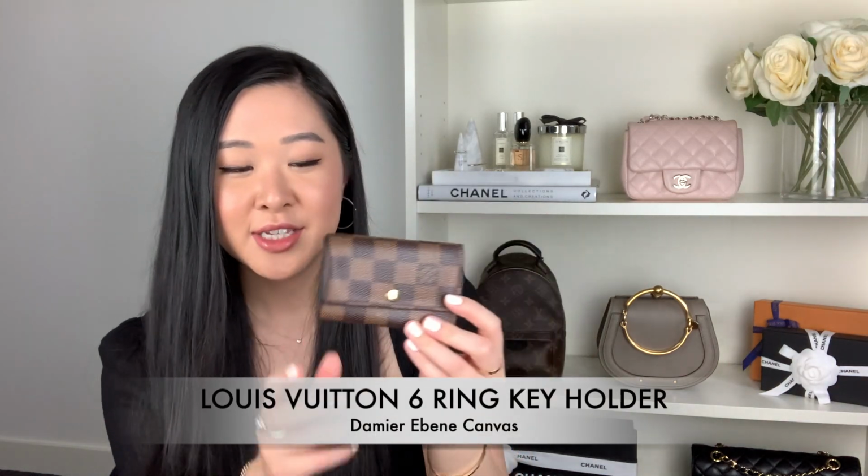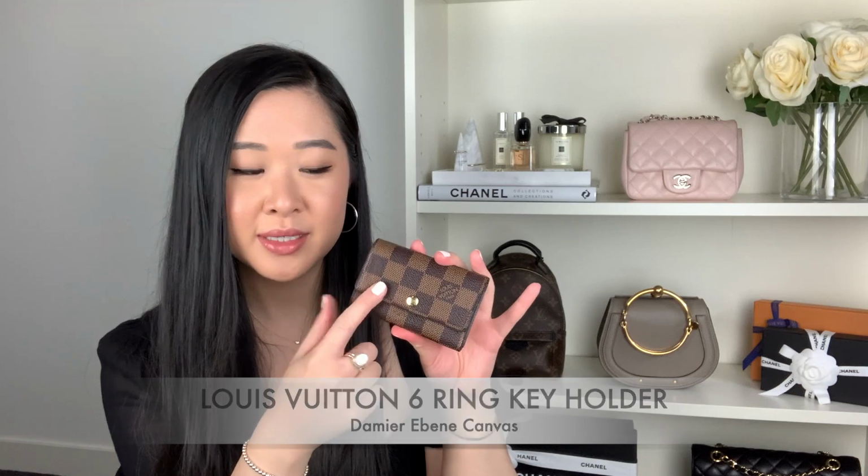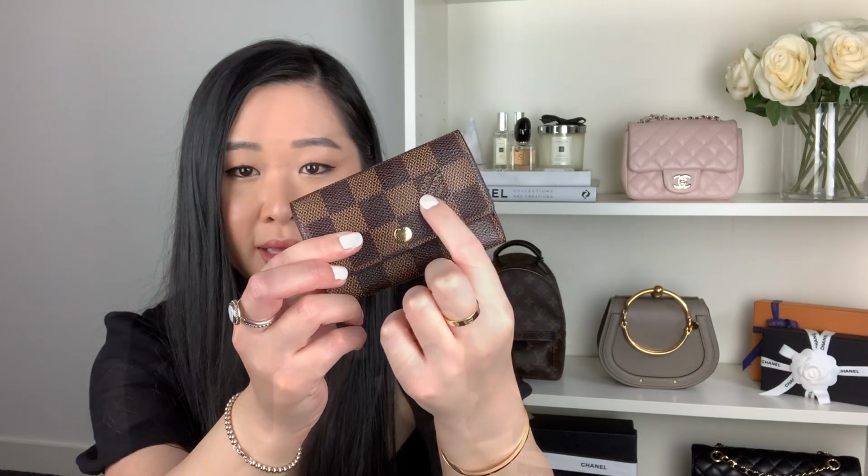So after I purchased that key pouch, maybe 6 months after, I purchased another cult classic, which is the Louis Vuitton 6-ring key holder. So this is in the damier bean print. I love damier bean print in bags and larger prints, but I just wanted to test it out in a small leather good. And after purchasing this, I do really like how simple it is. There's no flashy logos, it's just got the small Louis Vuitton in that square there. But I feel like I do prefer monogram canvas in small leather goods.